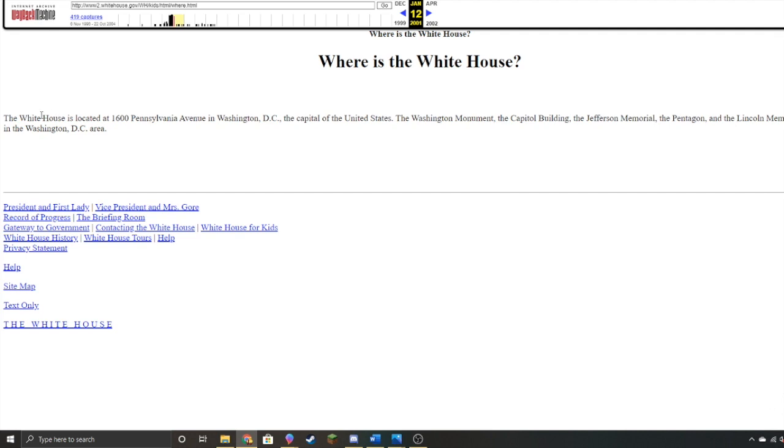"The White House is located at 1600 Pennsylvania Avenue in Washington, D.C., the capital of the United States." Oh my god, I didn't notice. A small summary. It doesn't even go into detail. It just says a bunch of stuff in Washington, D.C. I'm sure this could have been helpful somehow, and I can imagine a kid browsing this website all the way back then. But I don't get the distinction.